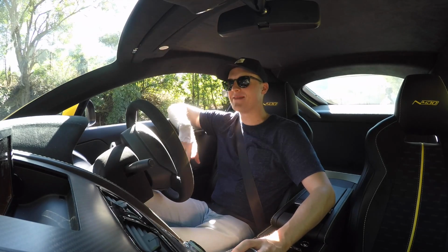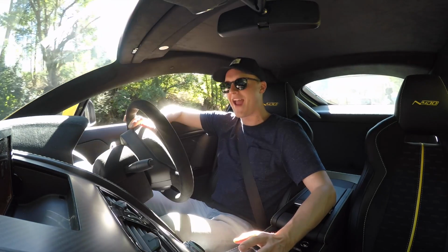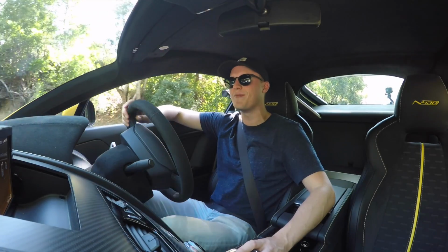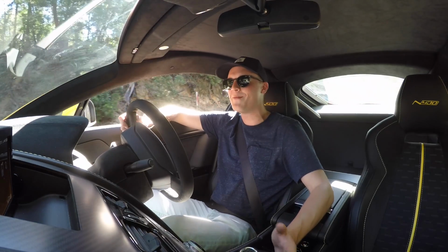Negative thing I'll say about Cape Town is there does seem to be a huge amount of traffic. I don't know if it's just the roads that Emma has brought us on, but everywhere we've gone, we've kind of come to a standstill, which is a bit of a shame because we haven't really been able to stretch the legs of these two cars, and they're such different cars. I kind of wanted to see how they compared.